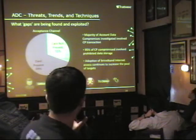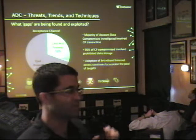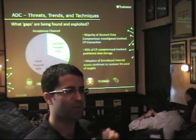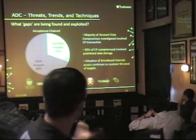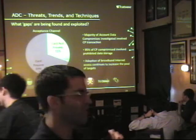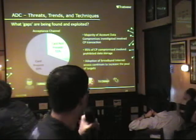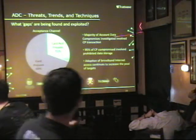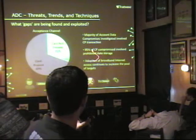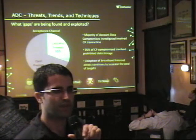Majority of the cases are card present versus card not present, and for some people that seems a little odd. You think the cyber criminals are targeting websites and various other places like that. It's actually not the case, because the more valuable information is the track data, and so they're going after those environments. Specifically, card present is 69% of the cases that we performed. Some other comments here is that 95% of those card present compromises involved track data storage.